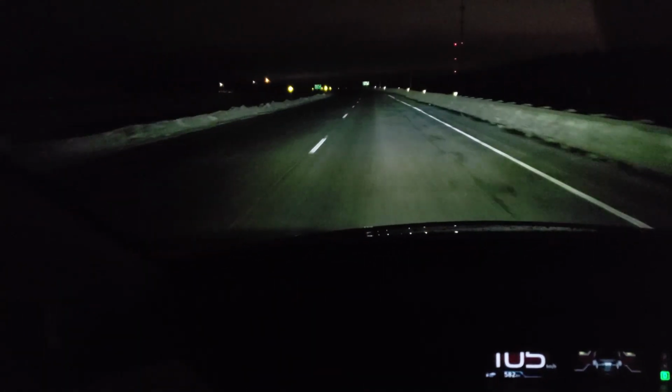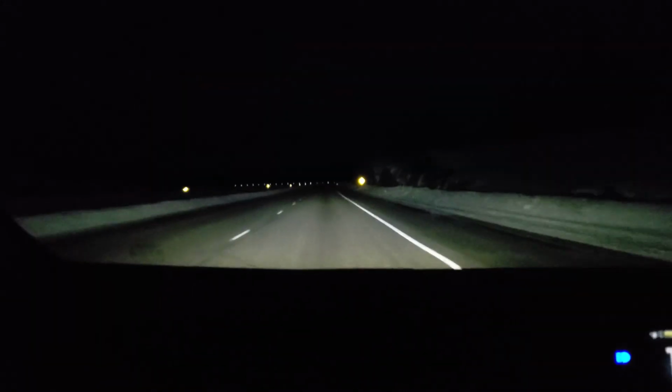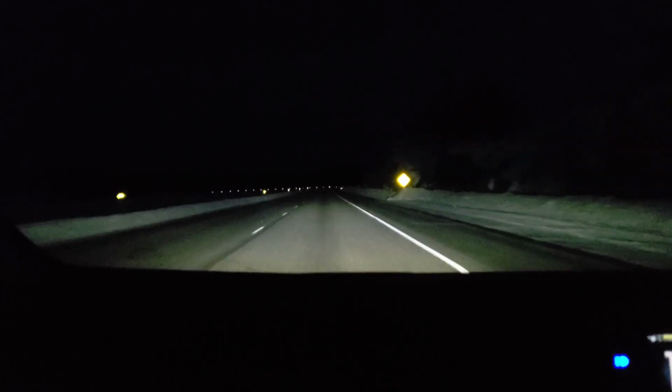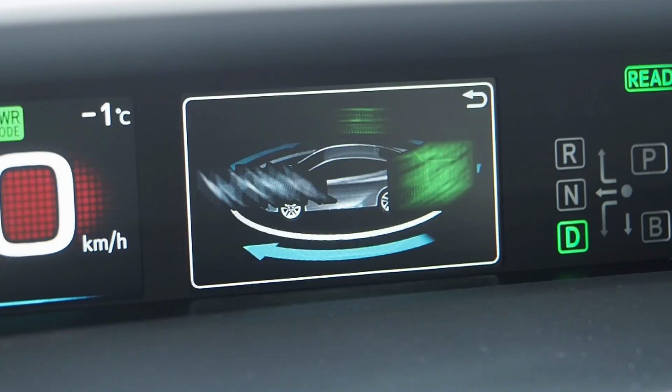And keep in mind that a powerful lighting system like this also has the added benefit of reducing eye strain on long drives after dark, and that's because your eyes aren't straining as much to see detail far up the road, and that can leave them feeling less fatigued after several hours at the wheel.